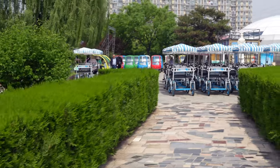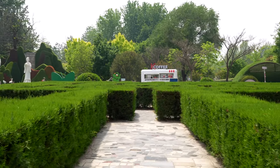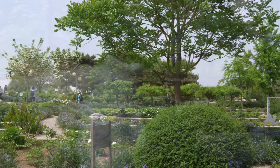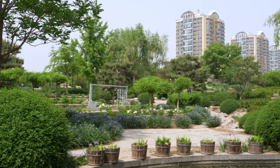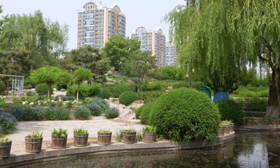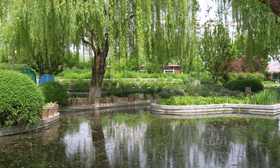One thing that, of course, you can't get from the video is the smell. And it just smells so great with all these plants and flowers surrounding you. The fragrance was really quite delightful. Flowers, I think, are a big thing in China. Every park in Beijing always has flowers everywhere.